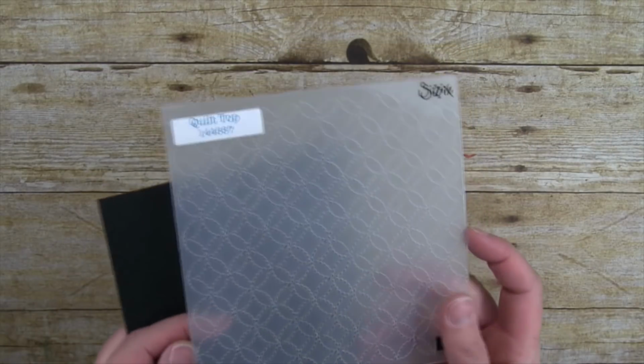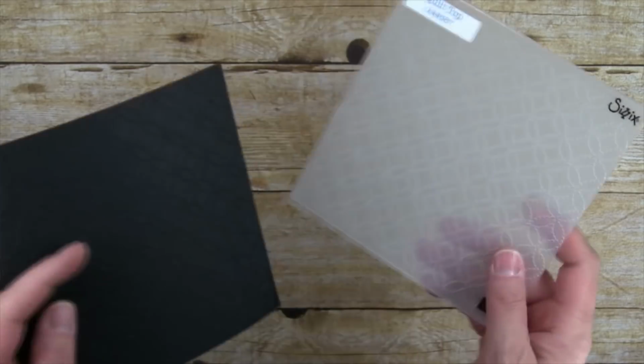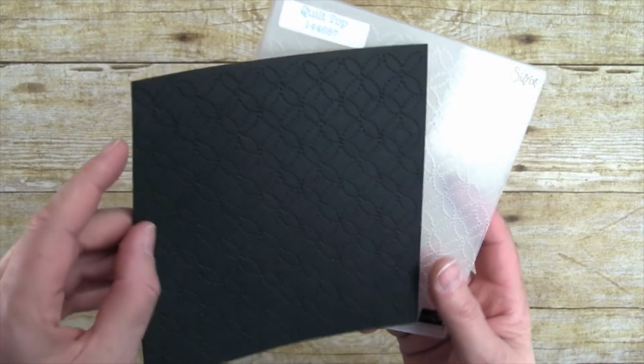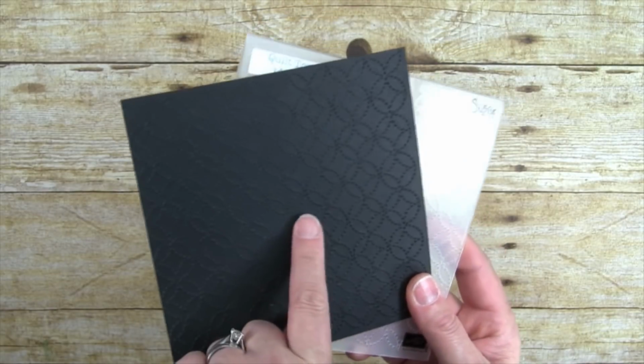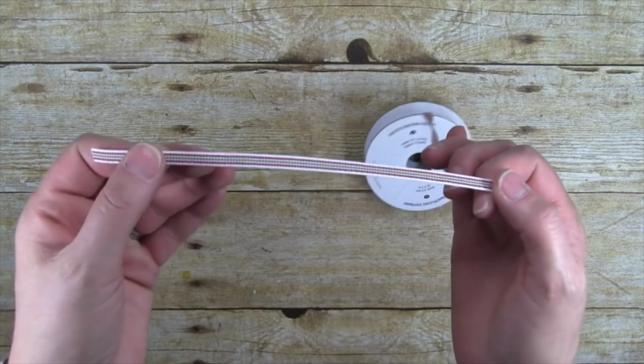In addition, in this suite is the quilt top embossing folder, and it's a 6x6, and it adds a beautiful shape. The embossed side is equally as pretty as the debossed side, and it adds a nice quilt shape. And we're going to show you several cards that have used this, as well as we're going to use it today.